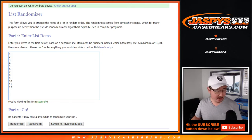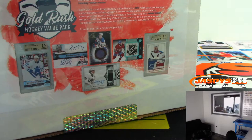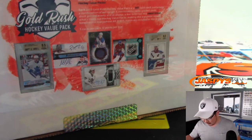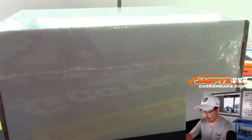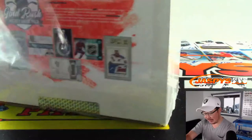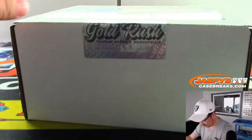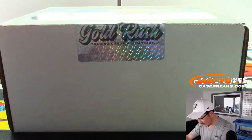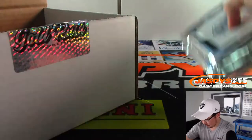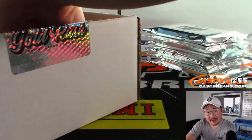And there are the pack numbers right there. So first, we're going to pop this open. Grab my knife. Pop this open. We'll number all the packs. And then we'll randomize your names, randomize the pack numbers, and see what you end up with. I think the random pack idea is a little bit easier.